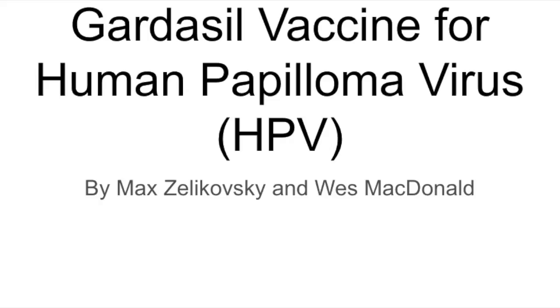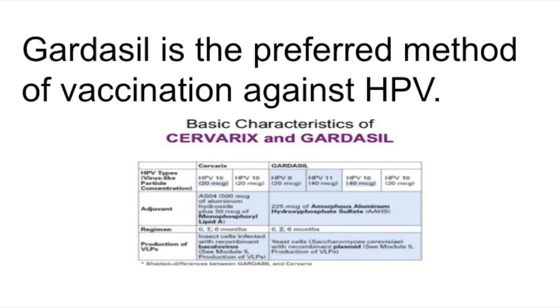how the Gardasil vaccine works. The Gardasil vaccine protects against human papillomavirus. In more detail, it protects against 4 strains of HPV, 16 and 18 which can cause cervical cancer, and HPV 6 and 11 which can cause genital warts.